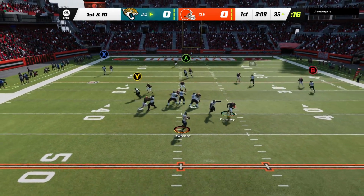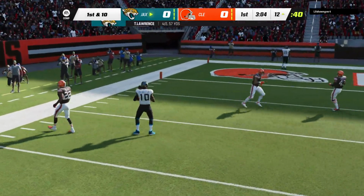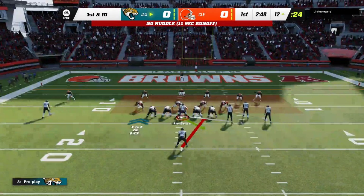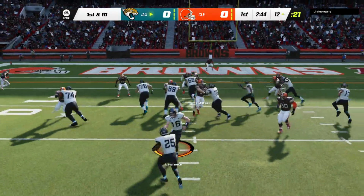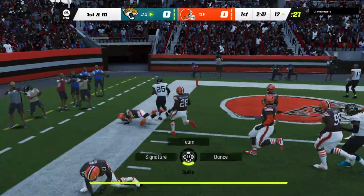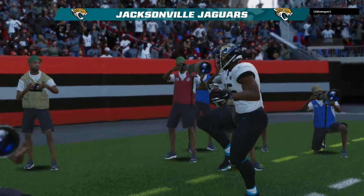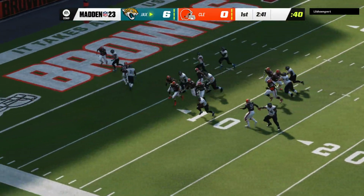Looking to throw, Lawrence. A diving effort, but only right at the line of scrimmage. From down at the 12, it's 1st and 10. On 1st and 10, it's Robinson. And he takes it in. Touchdown, Jacksonville. James Robinson, a 12-yard touchdown run.